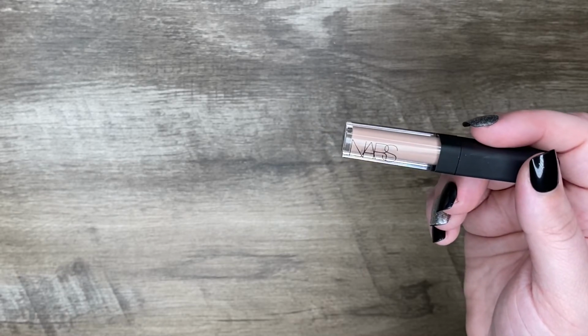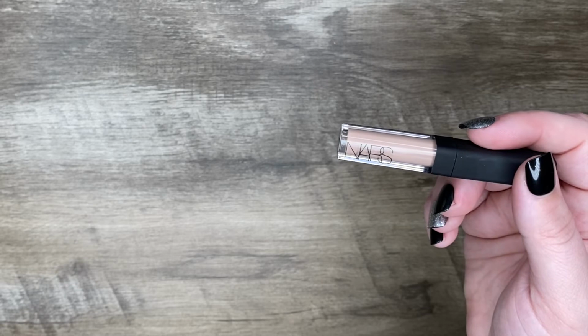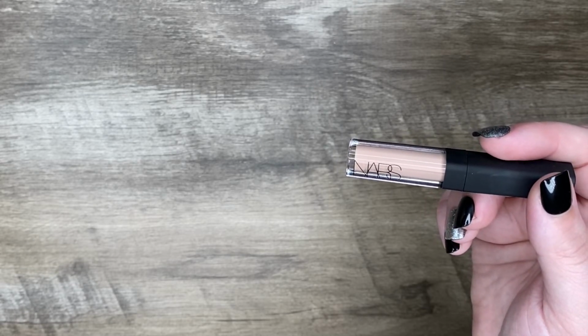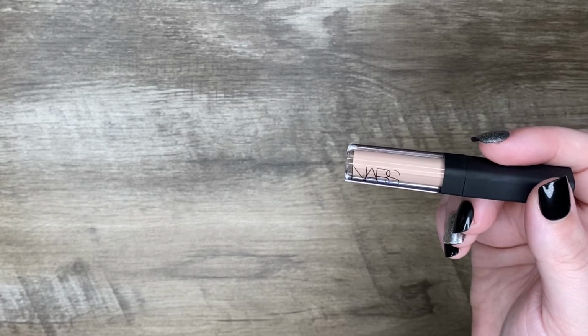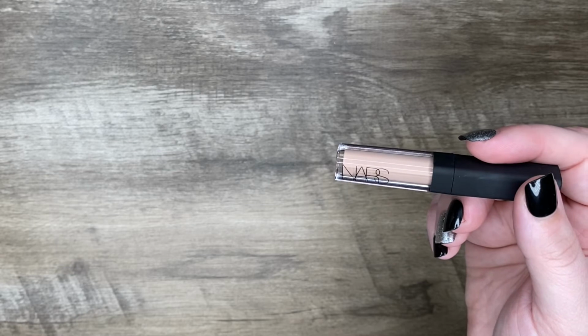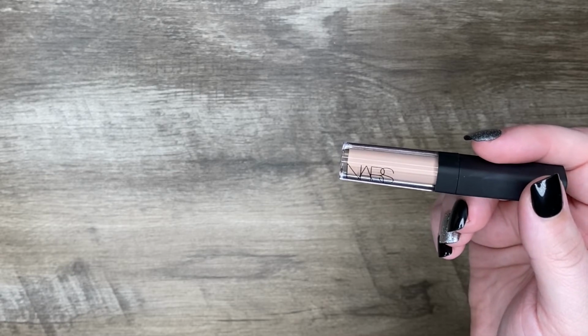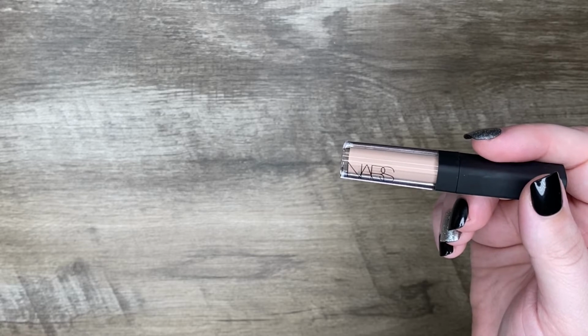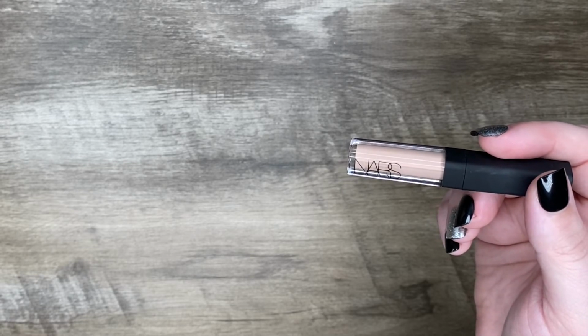This is the NARS Radiant Creamy Concealer, I think. It's probably my third most used compared to the Pretty Vulgar or the Charlotte Tilbury. I don't ever put regular concealer on top of color correcting. I think it's too much for my under eyes. My under eyes crease really bad, and that's just too much going on down there.